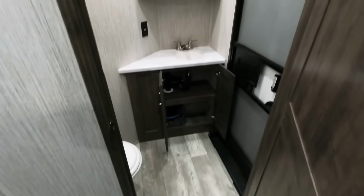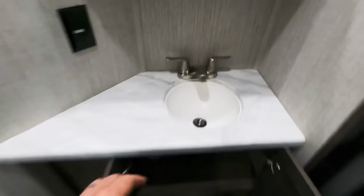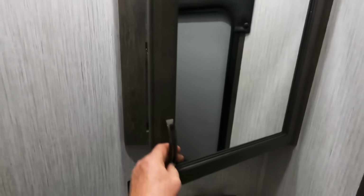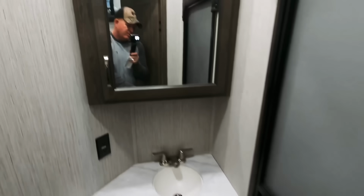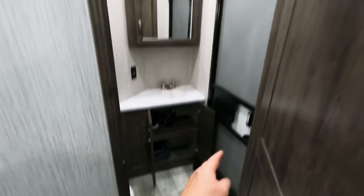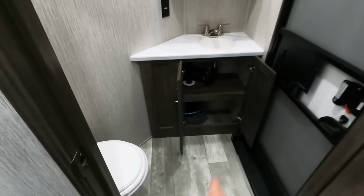So coming to the actual guest half bath, you're met with solid surface countertops, more of a plastic sink again, plastic actual faucet, and this time you will in fact have a medicine cabinet with a shelf provided. And one really cool thing is the actual entrance from the outside, so your guests don't have to come through the whole coach. You can have their own access, or if it's younger kids, you can have them come through here to prevent them from dumping all the air from the unit.